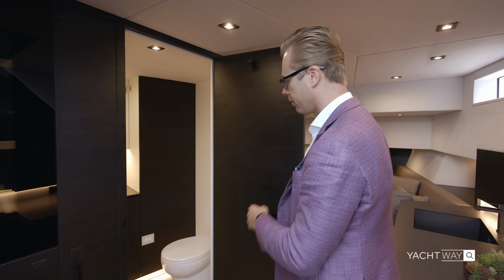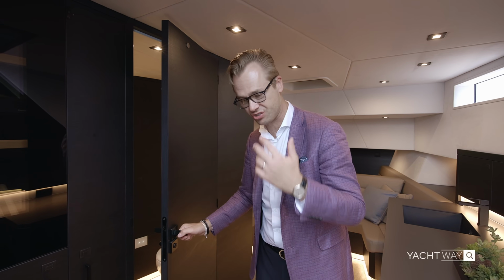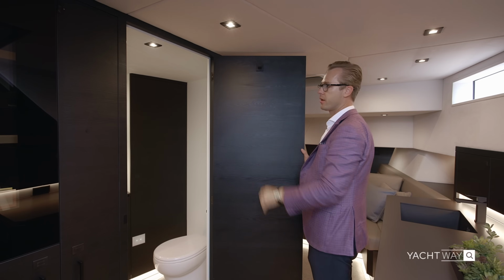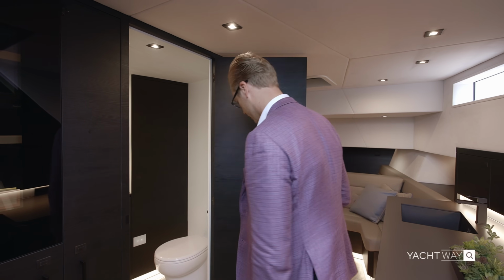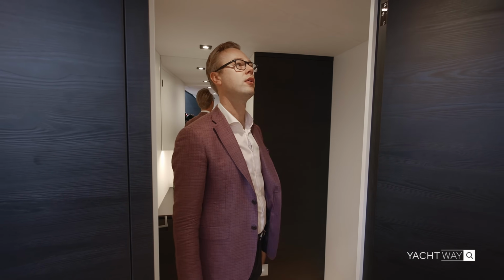Every time I open a door on this boat, it feels like I'm opening a proper door. It feels heavy, it feels solid. First thing I notice, you have a nice hook over here, so you can hang your robe while you're taking a shower. It's great attention to detail. And again, I walk in, I don't have to duck or anything. The door rims and the door frames are high enough for that.